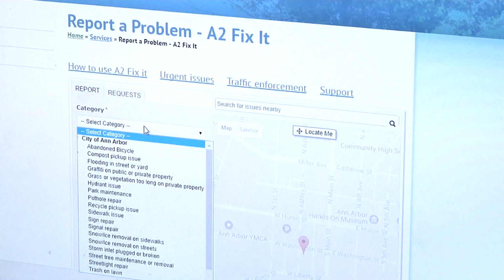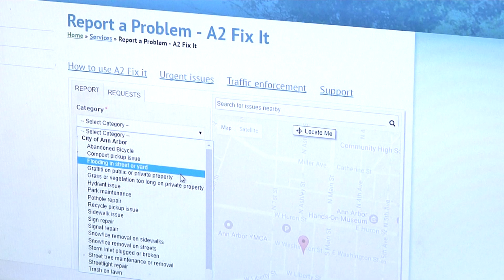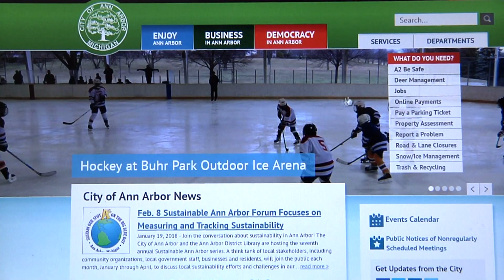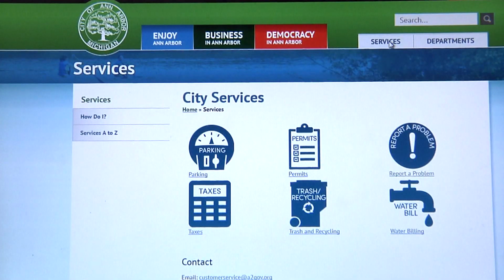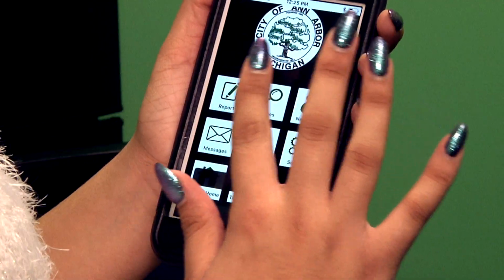Hello, my name is Robert Keller with the City of Ann Arbor, here to tell you a quick and easy way to report problems to the city that you need to get fixed. Problems like potholes, streetlight outages, or snow or ice on sidewalks or streets. It's called A2Fix-It. A2Fix-It is a tool you can access online. Just simply go to a2gov.org/A2Fix-It or download the app for your smartphone.